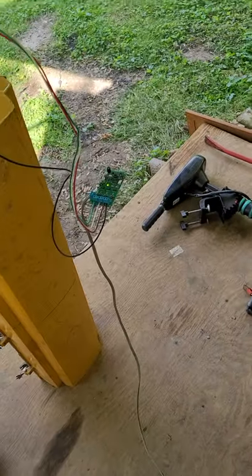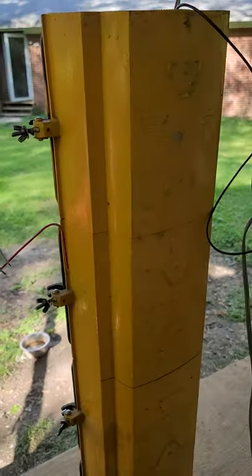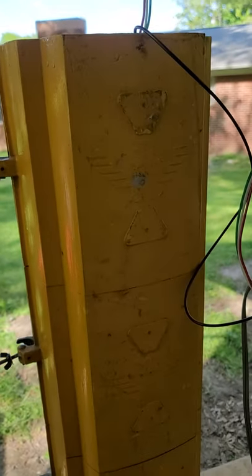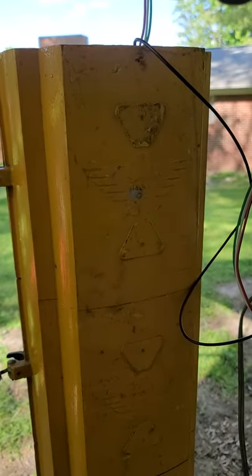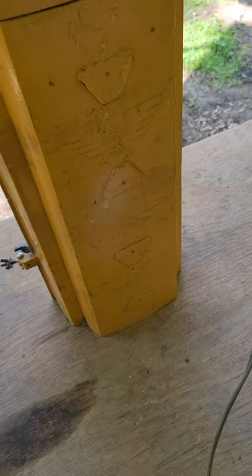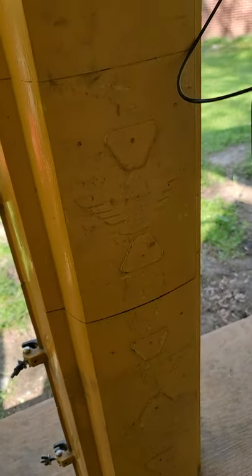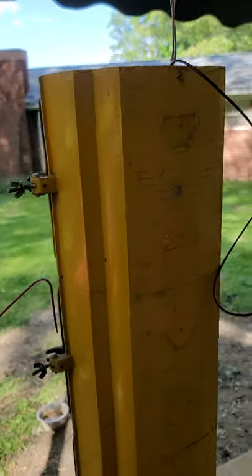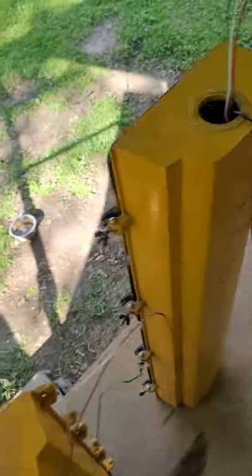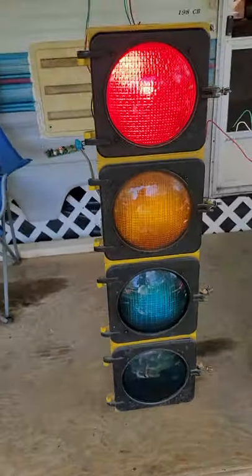All right, this video is about possibly the rarest traffic light in my collection. This is a 1960 Eagle Trapezoid Flatback 4-section. This is a 4-section flatback, excuse me. She is all original. This light came from Springfield, Missouri. It came from an estate sale.